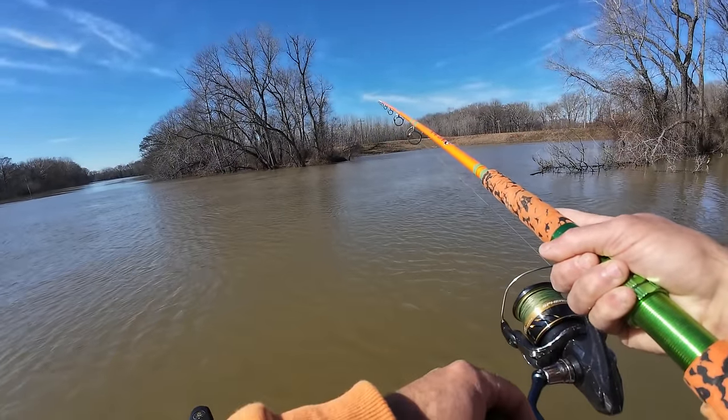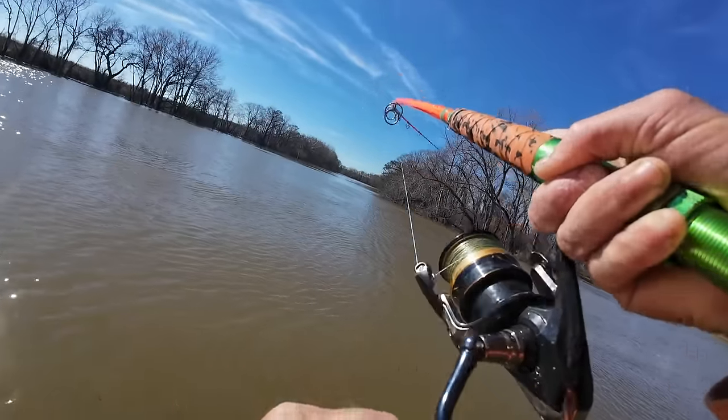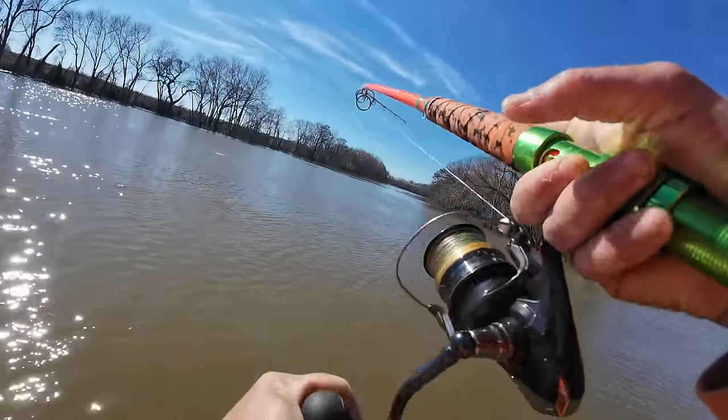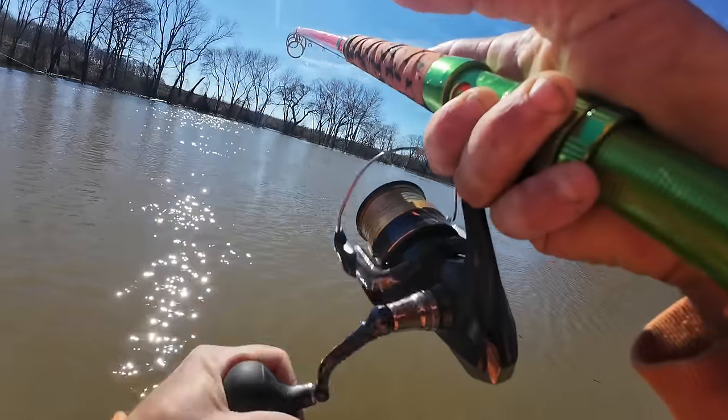Who's gonna get the first one? It was me. It was me. I got something. On cue. I hope it's a fish. Kind of feels like a stick. It's not fighting. Might be like this little tiny gar or something.